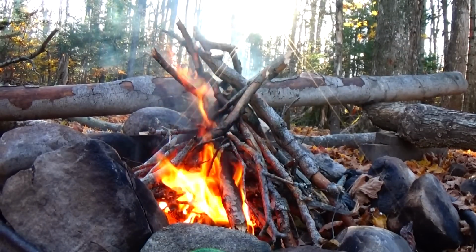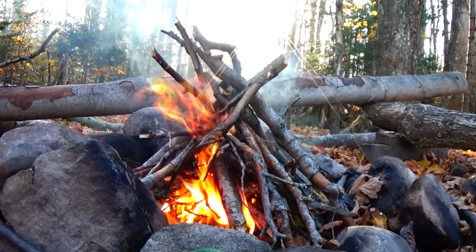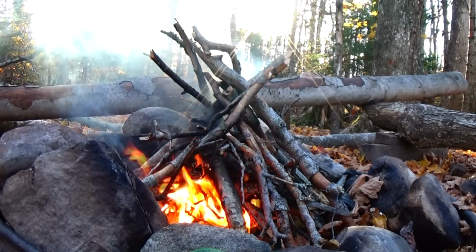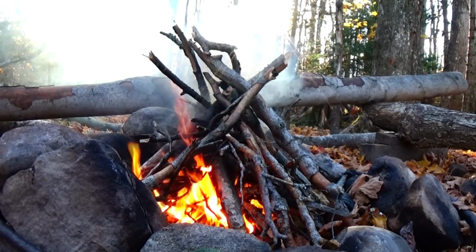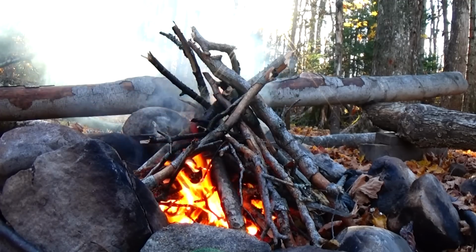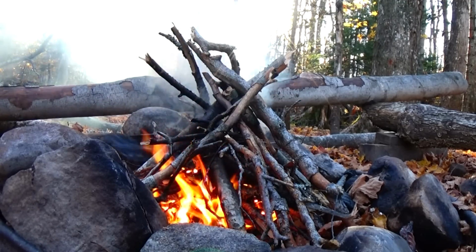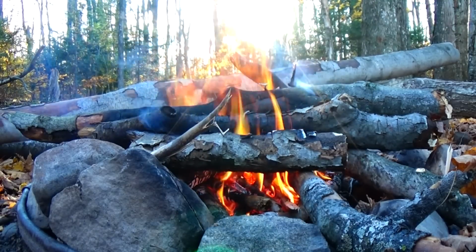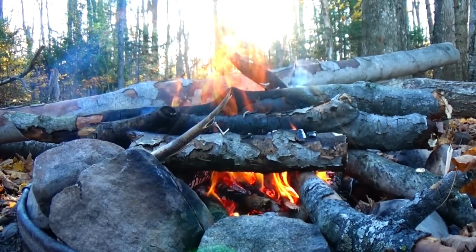Since it didn't take very long to set up my hammock and tarp, I decided to make a small fire using some birch bark that I cut off a dead tree for a fire starter, and some small dry twigs with some sticks, and then I'll feed it with some larger wood. Now you can see that I got a good fire started. It only took me about 5 minutes to get to this point, and now I think it's time to cook some supper.